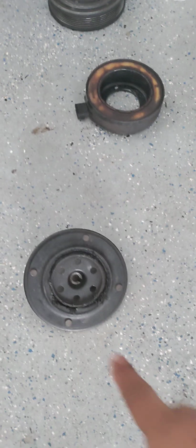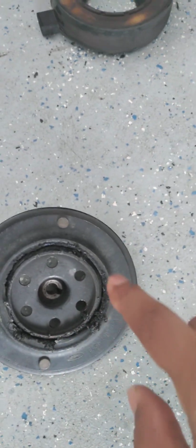So here go the bad one. AC clutch. You see all that gook stuff up in there? Seized up. Magnetic coil. It's the pulley. It's the bad part. Got it off Amazon, $86. Brand new. No noise. No grinding.